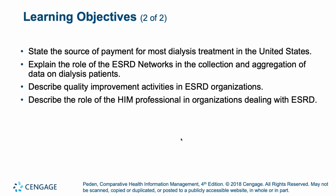We will talk about payment, how it gets paid, because end-stage renal disease is one of those that's picked up by Medicare, regardless of the patient's age. And then there are end-stage renal disease networks. There are quality improvement activities that are specifically geared for end-stage renal disease. And then we'll talk about how HIM people are involved with organizations who have ESRD. It's easier for me to say end-stage renal disease just because that's the way I sort of grew up with it, so to speak.